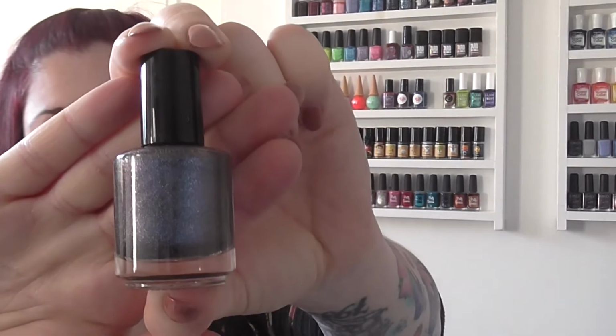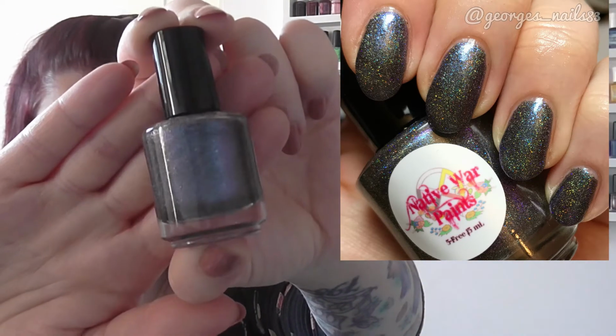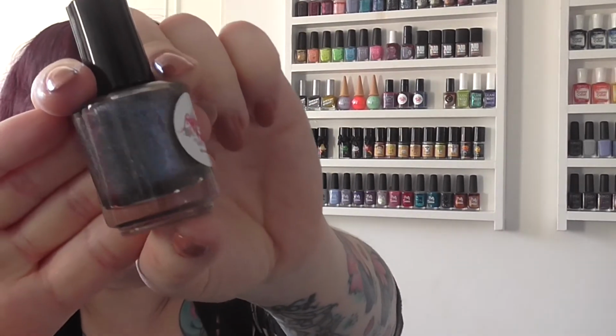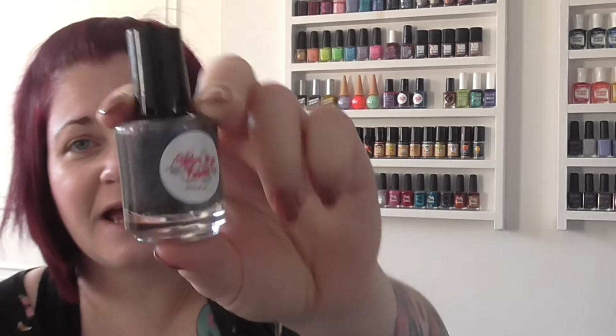The third polish I wore this month was a Native War Paints, and it's called I Got Off the Plane, which is from their Friends collection. This is like a holographic, and it's got so many different colours in it. It's a really pretty polish. It only needed 2 coats, but I did give it a third because I felt it gave it more depth, and the colours came out a little bit more with that third coat, but like I say, you do only need 2 really. It dries really quickly, and I got this from the sale in Rainbow Connection. The Native War Paints polishes are around £8–9, so that was a really nice one.